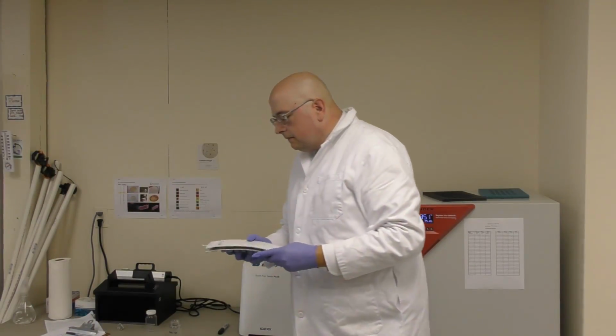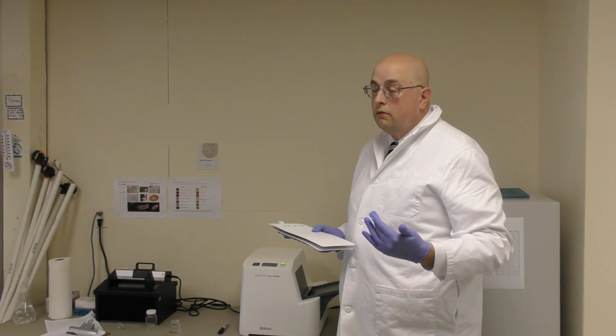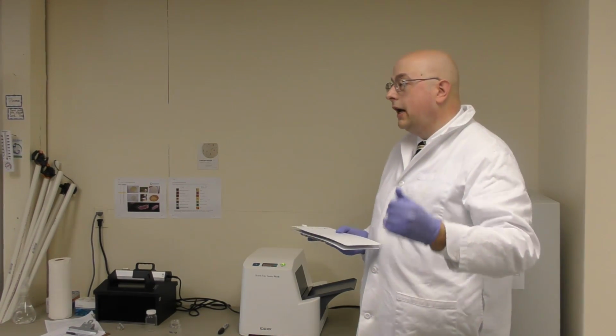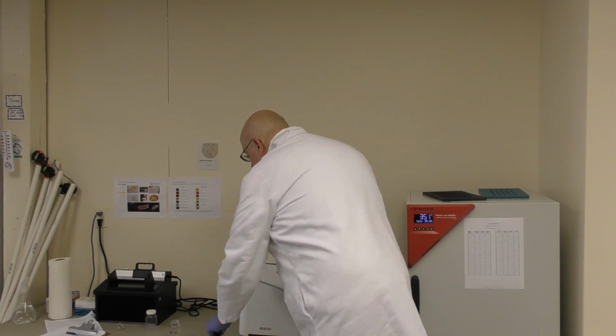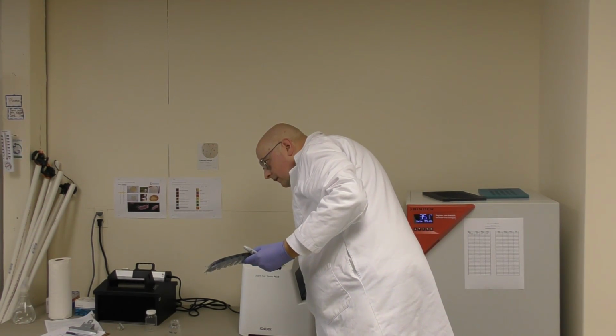Once you have about say 10 samples worth, or you're done with all your samples, you want to load them into the incubator. Again, we don't recommend you open the incubator door every time to put every individual sample in there, because that incubator will start losing its temperature. But once you've gotten your samples that you're ready to process, then we're done with the sealer, so you can turn it off.